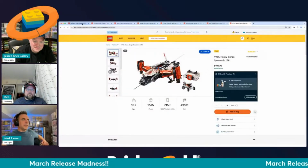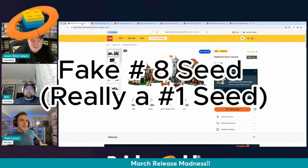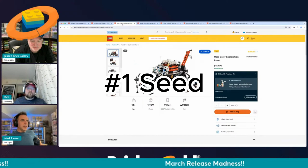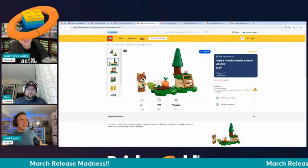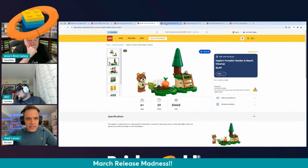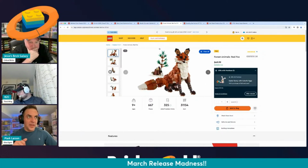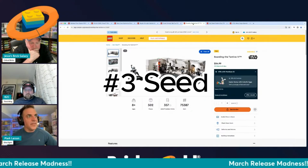All right, our first matchup tonight is between Medieval Town Square 10332 versus Stitch 43249. Our second matchup is the Mars Crew Exploration Rover set 42180 against everyone's favorite Maples Pumpkin Garden. Our third matchup, the Grand Rapids division, is between Forest Animals, the Red Fox, the Owl, and the Squirrel, 31154, versus Boarding the Tontive with the hideous Fives Fig, 75387.